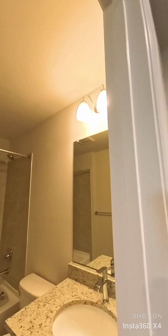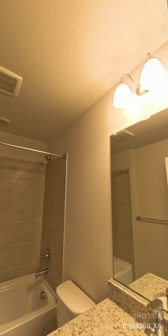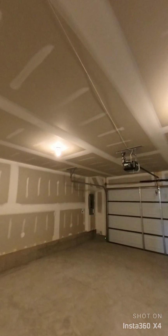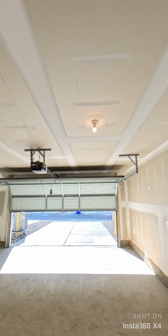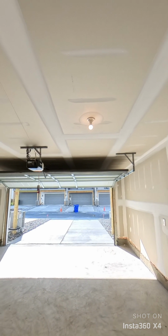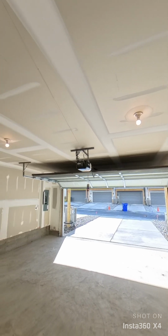Moving right along, we have a full bathroom on this level. This townhouse, by the way, is just under 2,000 square feet. Beautiful. Our big two-car garage. Let's open this guy up and we back right up to a little alleyway, but a nice big driveway. I think you could probably fit 4 cars with 2 in the garage and 2 in the driveway without a problem.